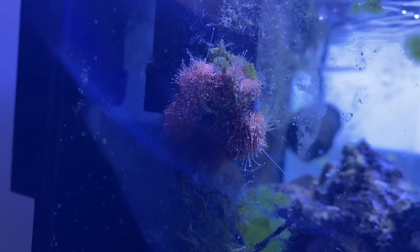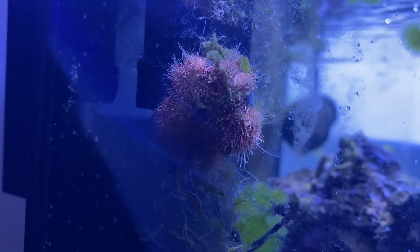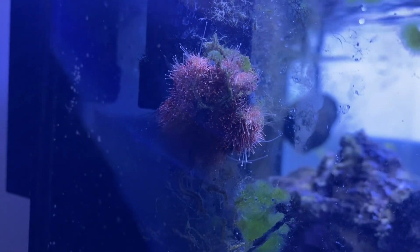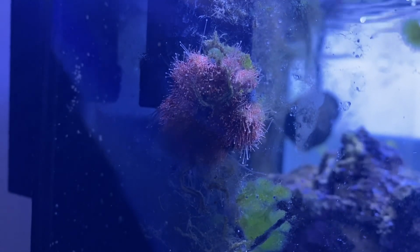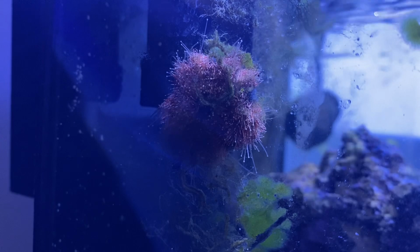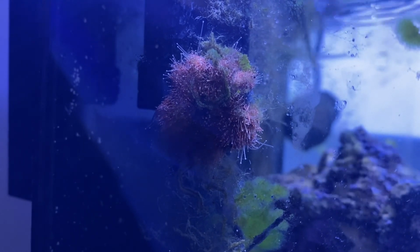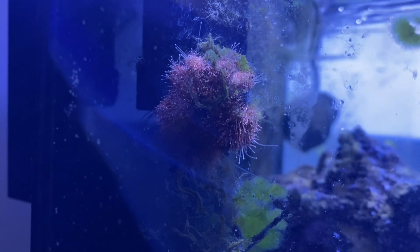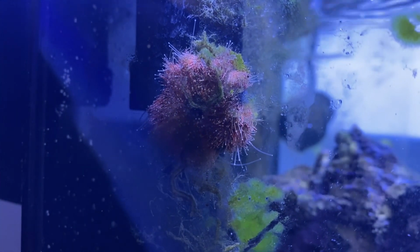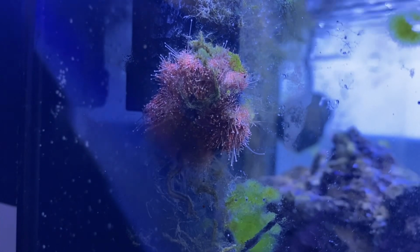Now, when it comes to adding cleanup crew to your tank, I'm a big proponent of the tuxedo urchin, and there's a ton of reasons. So let me get into it. Number one, they do an amazing job of working the rockscape, grazing. They don't stop grazing, they continuously graze on the rockwork. And what that means is any growth that's on that rock, any hair algae that's going to start to try to grow, they will be on top of it.